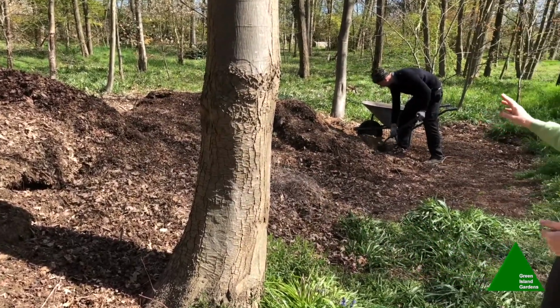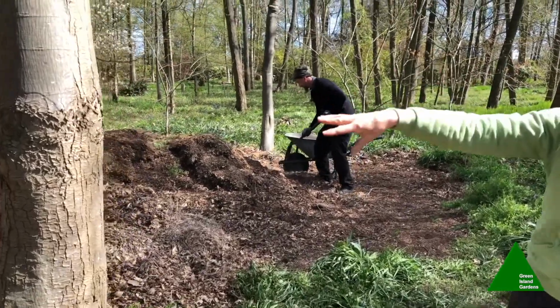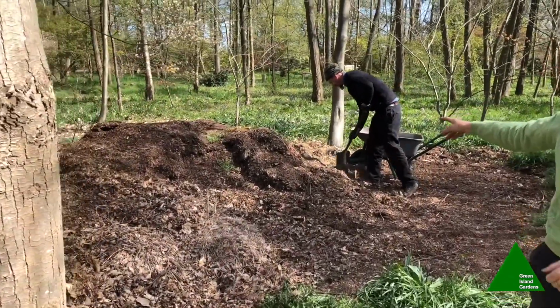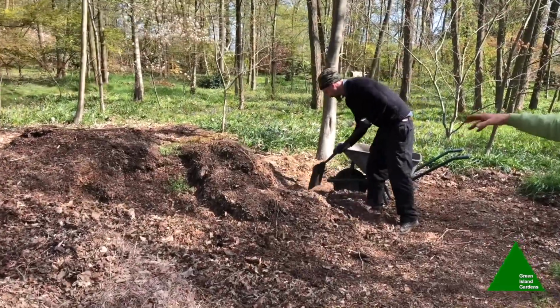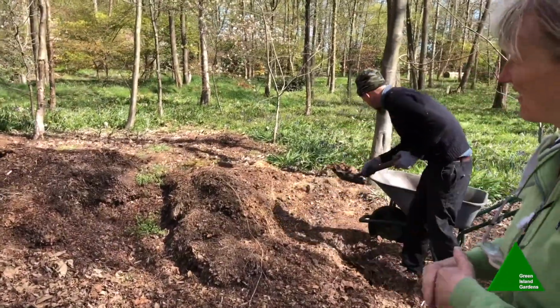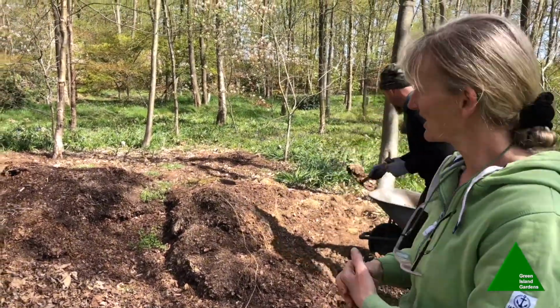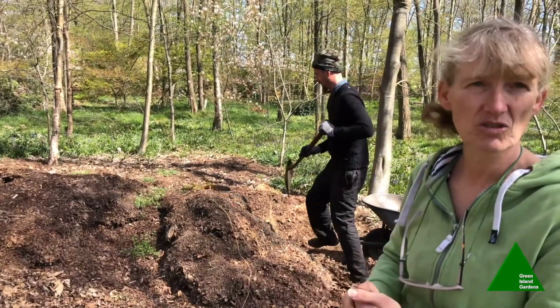And then you can see Matt in the background. The pile at the back is last year's pile. This is the most recent one here. This is composted down and it's ready to go onto the bed as a beautiful mulch or soil improver. So we use this in areas where the soil's too heavy. It helps retain the moisture in the summer, and it improves the structure as well.